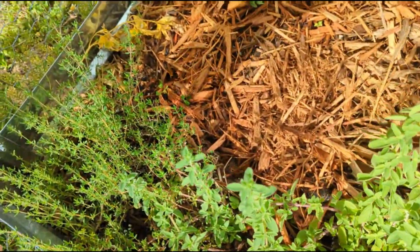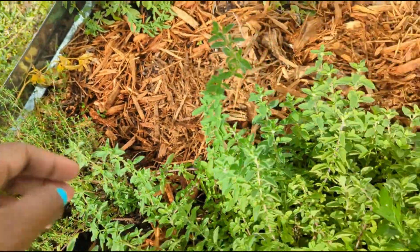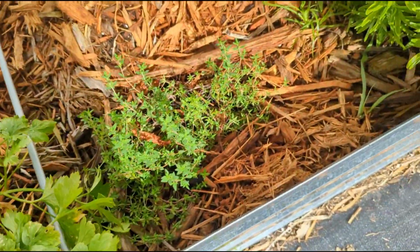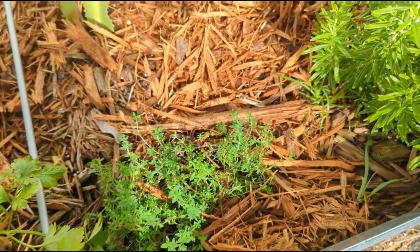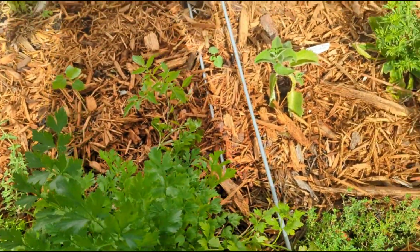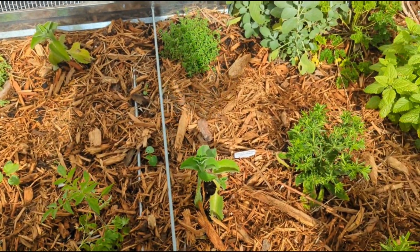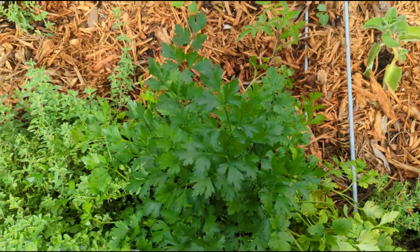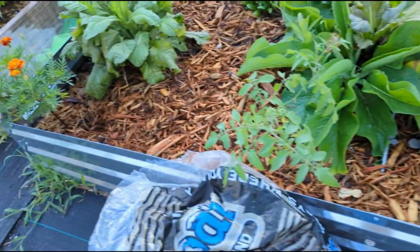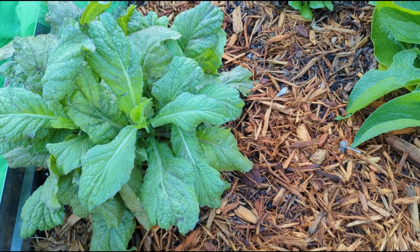And of course, can't be a proper Jamaican without the thyme. So I have more thyme here, and here's my flat leaf parsley, and here is another patch of thyme. Thyme can get a little sensitive sometimes here when it gets very hot. So I'm really looking forward to getting the shade from the okras so that it can protect the thyme and these other herbs.